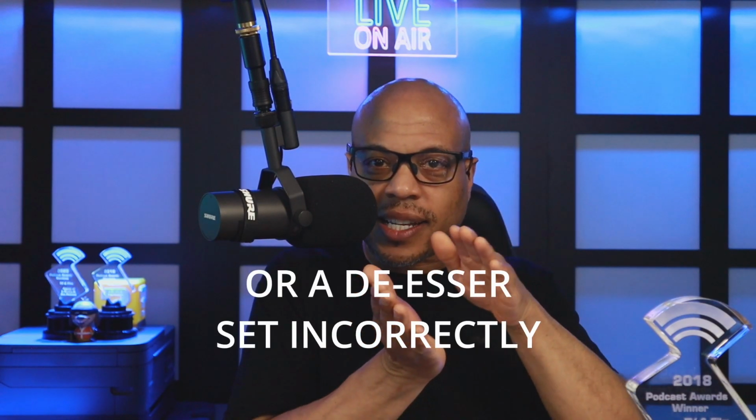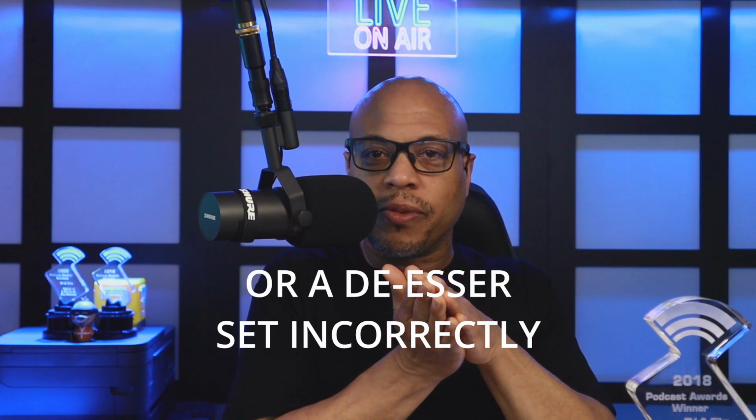Number 3, a poorly set gate can chop off parts of words, most notably S's. So if you've ever listened to a podcast or any type of audio and the person sounds like they don't have any S's, you'll know that they have a gate set incorrectly because it's set to close on low volumes. If their volume coming through is not intense enough, then whatever that was goes away. You would hope it would be just for the noise, but sometimes that can be your S's or any other part of a word that trails off or starts off too soft. This ain't a kitchen. You don't want to be chopping up anything.